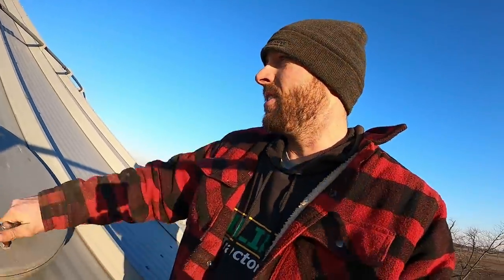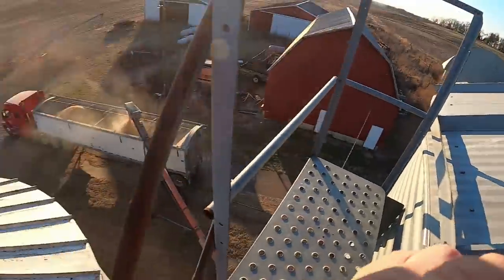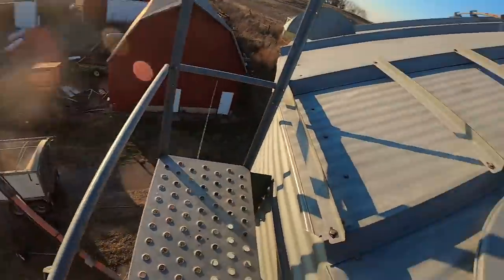Tarp still needs some work. Got an issue with the encoder, it says. So call IT support about that. I'm up for Joe Taggart's load. We got one bin that we're renting here full of corn. Just about to get loaded. Take her back up to the shop for the weekend.